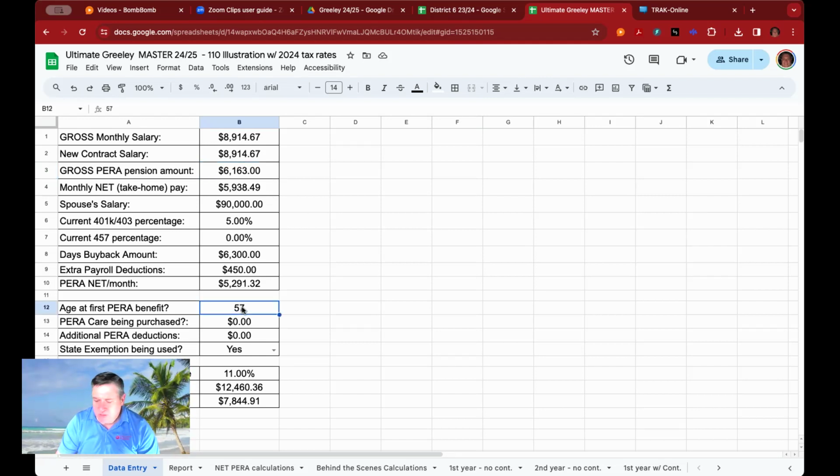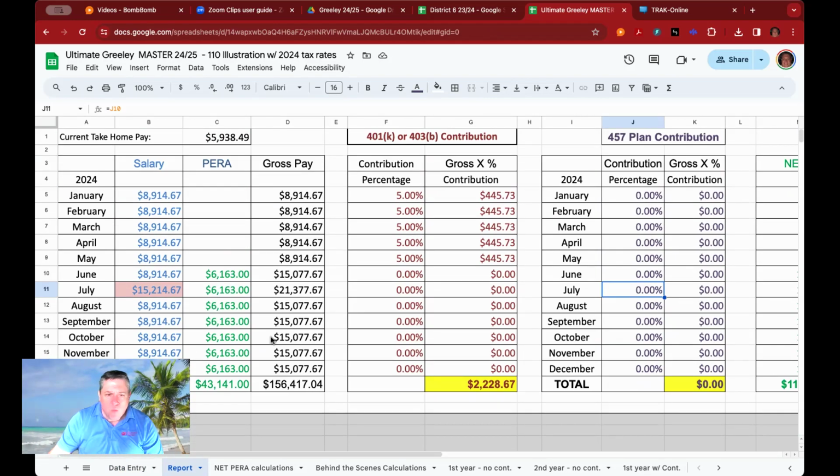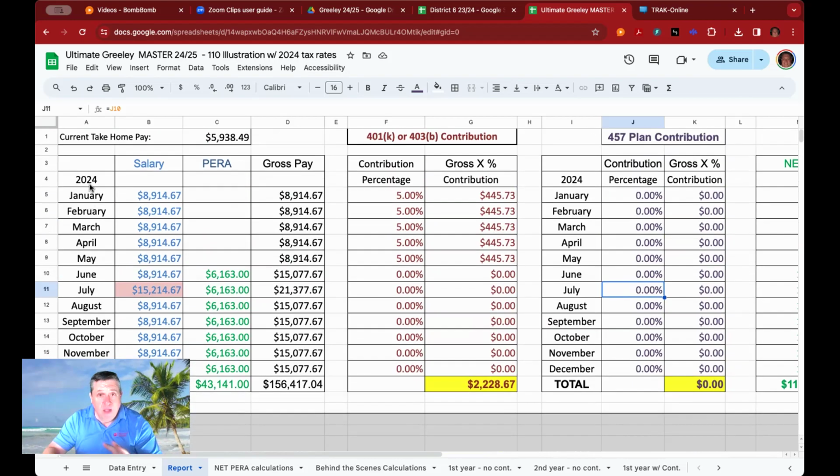All right. And I said she's retiring at 56. She's not going to be buying PERA care right now. She's going to go to her husband's insurance, that type of thing. So what that does is it runs this report here. And the way this report is read is that 2024 is this first page. 2025 is the second page. So that's the 2 calendar years that we're measuring over that one academic year.